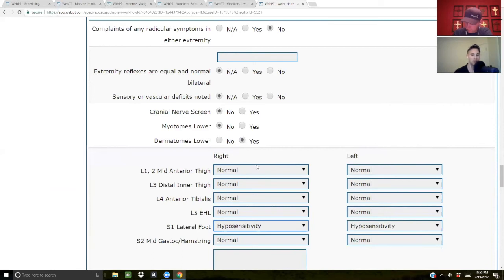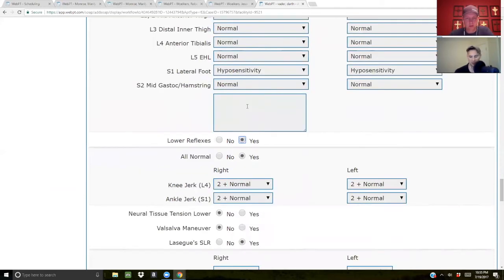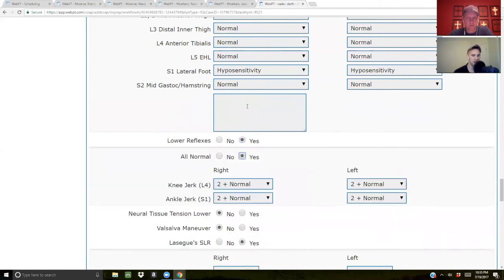And the other thing too is if you have three words of the same, if you just hit normal or N, and N, it's going to toggle through the three N's. I click to the next one. I want to do lower reflexes. They were all normal. Yes. And now all of a sudden I hit yes for here, because that way I don't have to keep hitting 2+. Just hit yes to create them all equal. And then I could toggle through and change it to 1+.